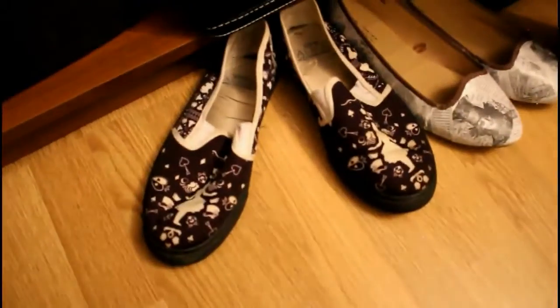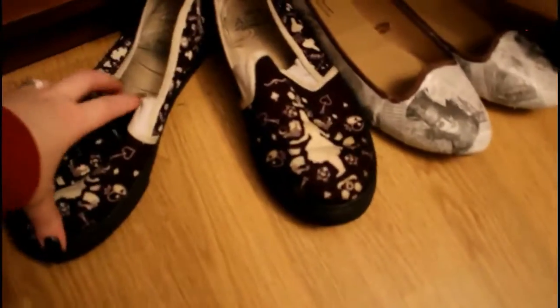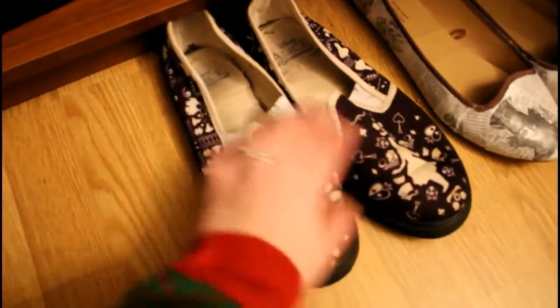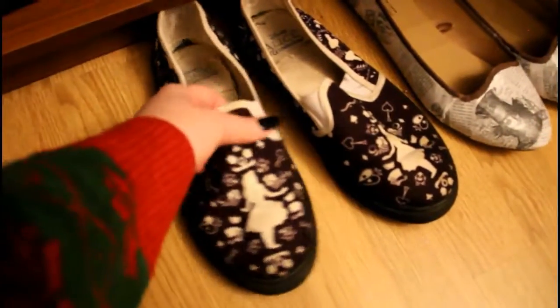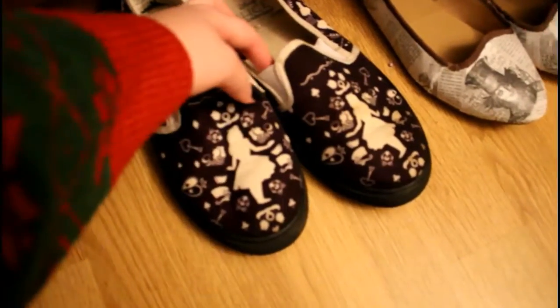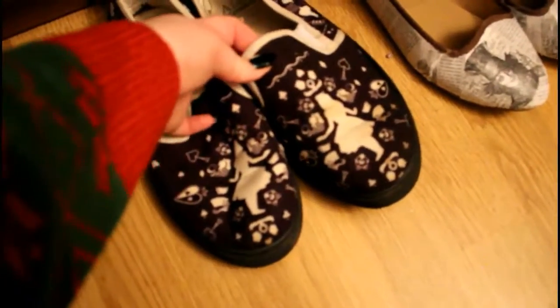And then here we have some Alice in Wonderland shoes. These ones I got from Hot Topic. They are well used. I don't use them anymore because the soles are coming out, but I just couldn't get myself to throw them away. Eventually I probably will. Maybe I can do some kind of craft with them or something, but I love them so much I didn't want to get rid of them.